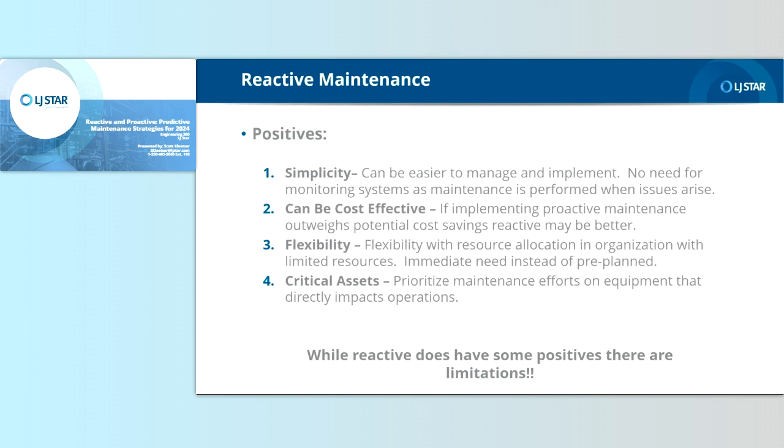Well, reactive maintenance does have a time and place, and there are positives that can be tied to it. And what you'll see on the next few slides is we're going to go over reactive, we're going to go over predictive, and we'll talk about the positives, the negatives, and then give an overview. But first and foremost, reactive maintenance does offer a swift response to an unexpected breakdown.